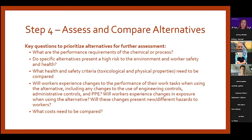So we'll keep going. The last step I want to dive a little bit deeper into is step 4, about assessing and comparing alternatives. You've now gone through these first steps. You've got ideas of things you want to at least evaluate. Maybe you have an idea for an alternative, but how do you really make a decision? How do you prioritize these alternatives to further assess, and you actually want to see what it looks like in real time in your experience, in your application.